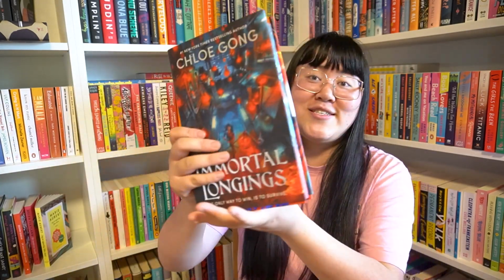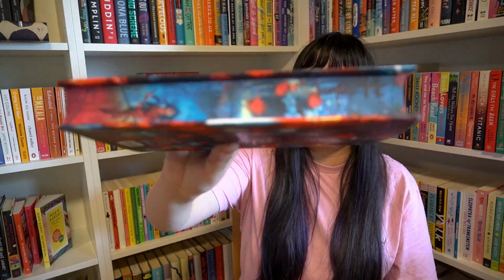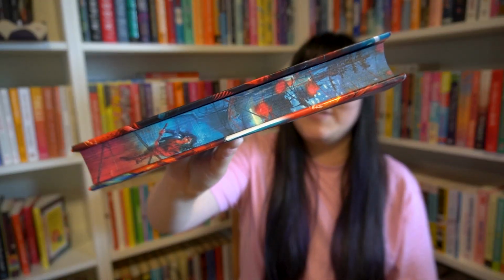Yay! Then we actually had another Chloe Gong book, which is Immortal Longings, which is not in the same series. I think it's a retelling of Antony and Cleopatra, and this is just such a cool book. Look at the spread. I knew it was going to be stunning.